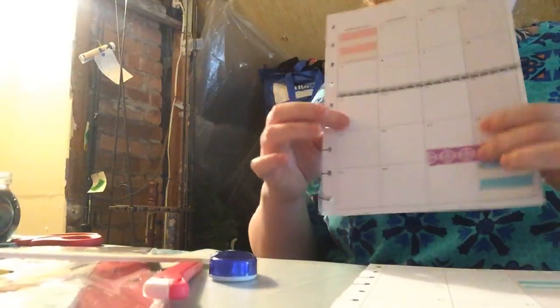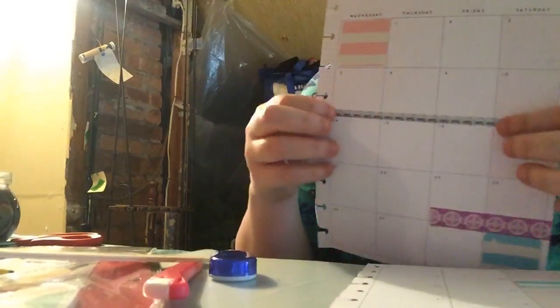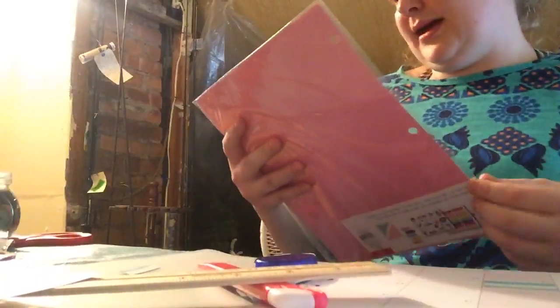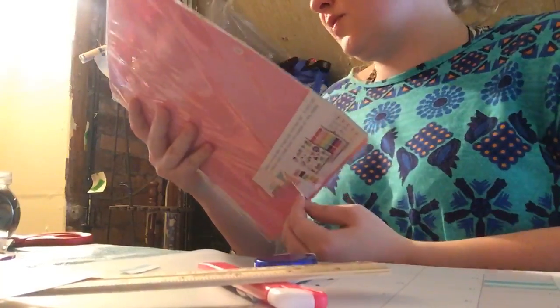So this is all I did to this page. You can see I just stuck that little thing down, and I cut the tape around this. I'm going to have to put something over that because it doesn't look very good. And then I put the line there, and then I stuck that on there. I'm going to show you what I'm going to do to the Father's Day here in a minute. It's not going to be anything super cool, but I'm going to try just to make it look cute. That's my goal. Just make it look cute. That's all I care about.